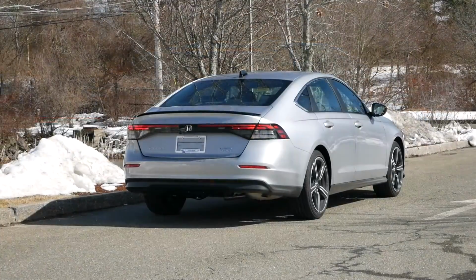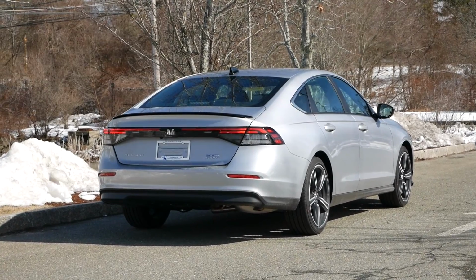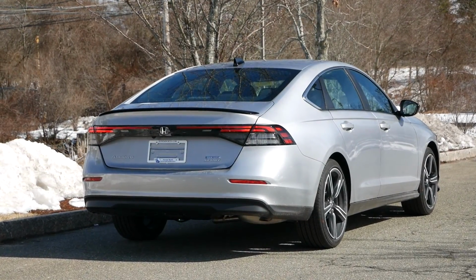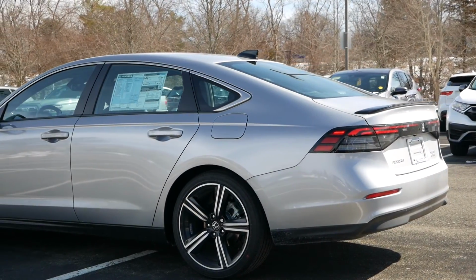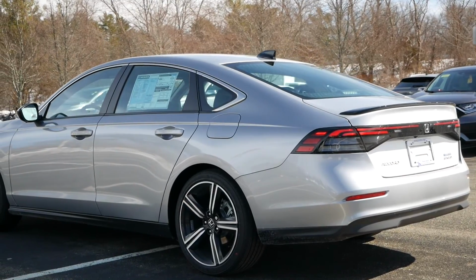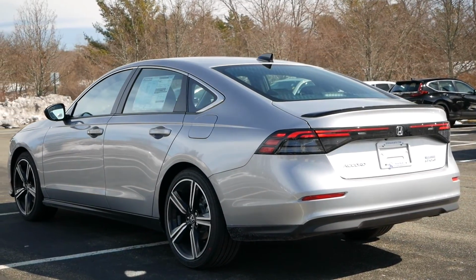And while the light bar doesn't run the full length of the rear end, it does get integrated seamlessly into the aesthetics that make up the final third of this sedan. The Accord does retain its Sportback C-pillars from last year, yet due to the smoother body lines, this sedan does lose its dynamic presence to a certain degree.